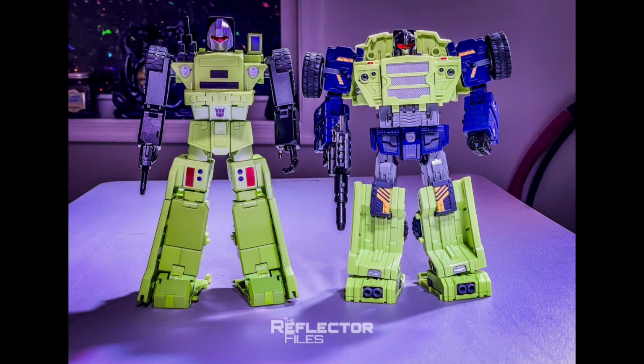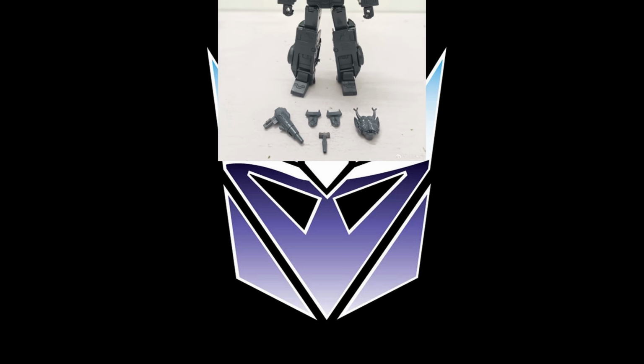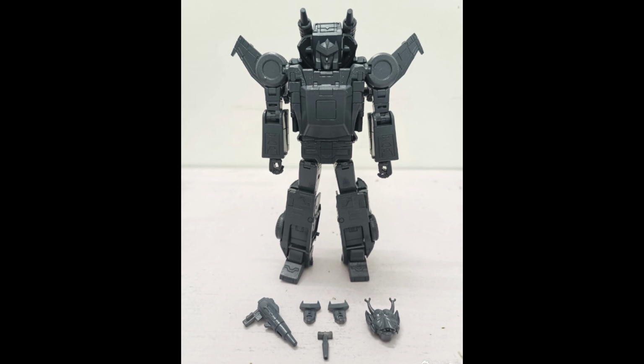How much time does Toy World still have left as the dominating king of Devastator? Not long. All right, so I absolutely love this.